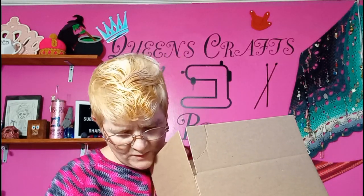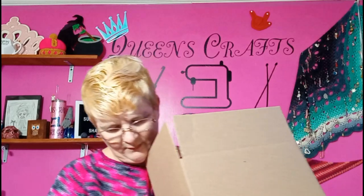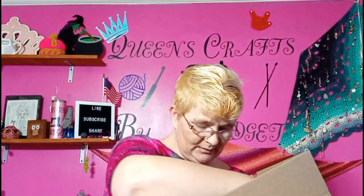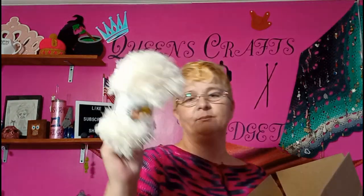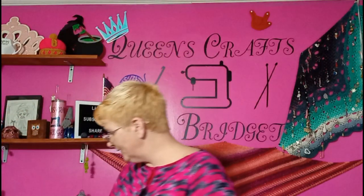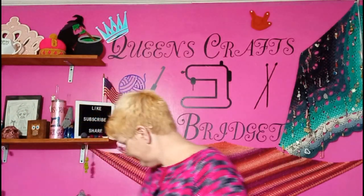100% polyester, faux fur. 11 yards, 100 grams, 10 meters. So we have eggplant color, and we have the polar color. Those make for really fun ways to edge a scarf. And that's what we've got for the cauldron winner this month. Hopefully you guys will like that.